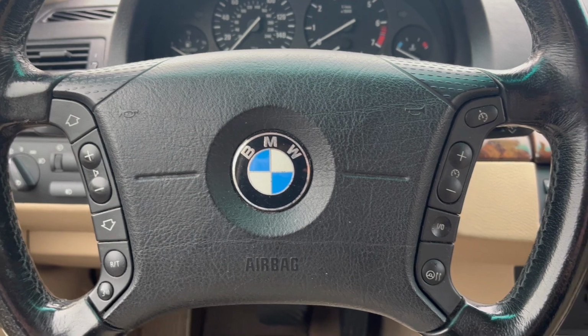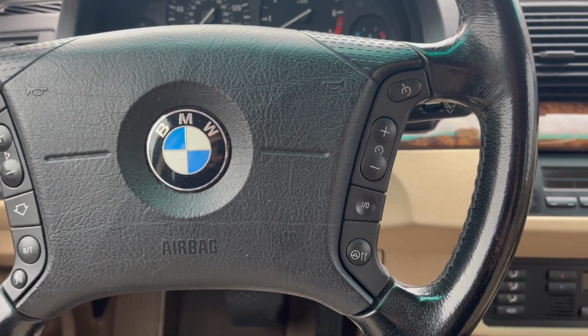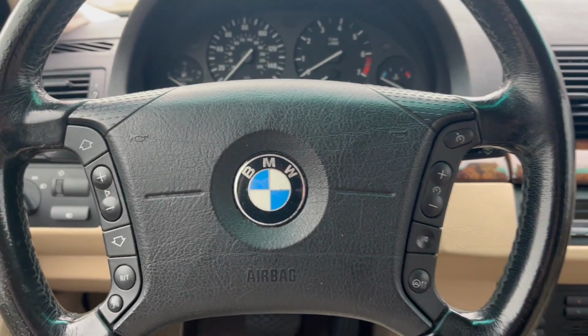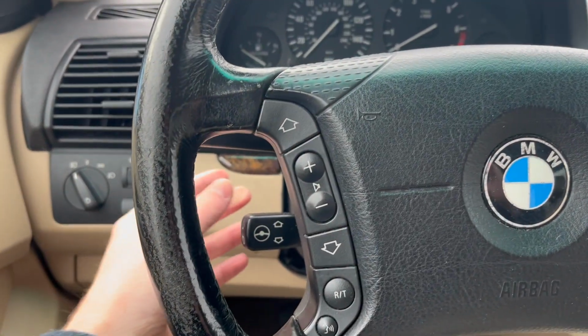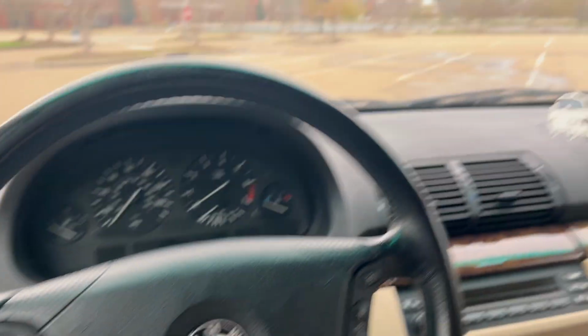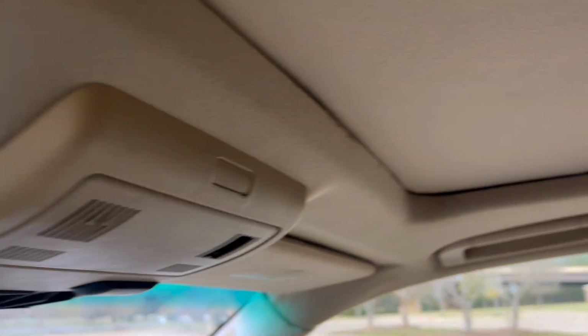And speaking of luxuries, this car really did have some great luxuries for its time, including an actual heated steering wheel and a power tilting wheel. In 2006, that was unheard of. You also even got a panoramic sunroof.